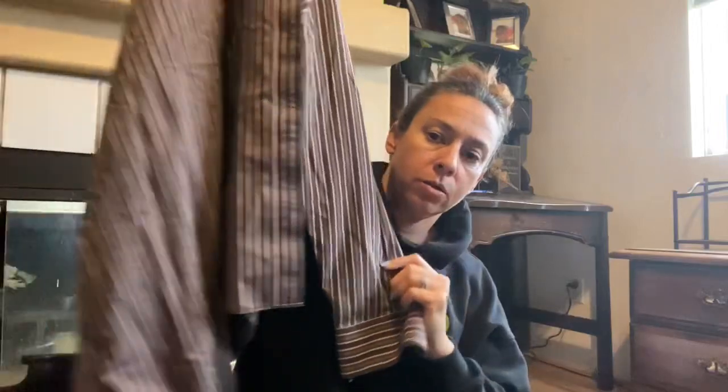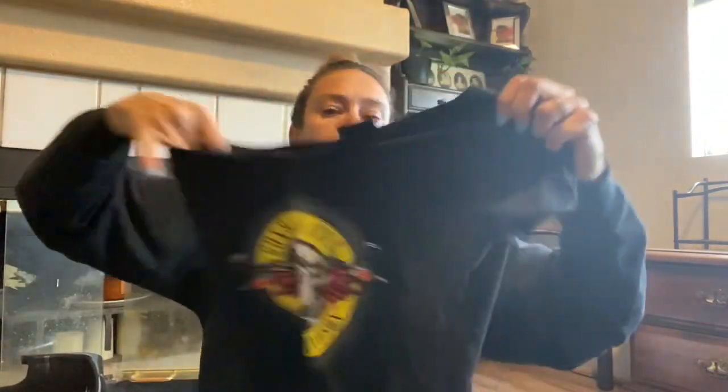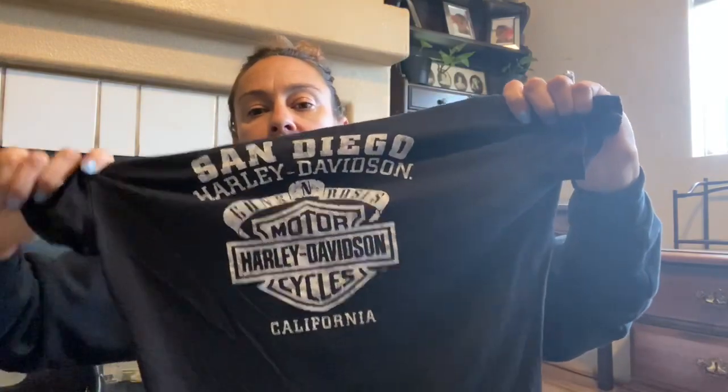This is Banana Republic factory slim fit long sleeve button up striped shirt. I got, I think, 4 of these. They say San Diego Harley Davidson, and then on the back it has the San Diego Harley Davidson logo. So I got 1, 2, 3, 4. And then I got this one, which is Harley Davidson motorcycles, and it's Guns N' Roses Harley Davidson. And then on the back it says San Diego Harley Davidson right there.